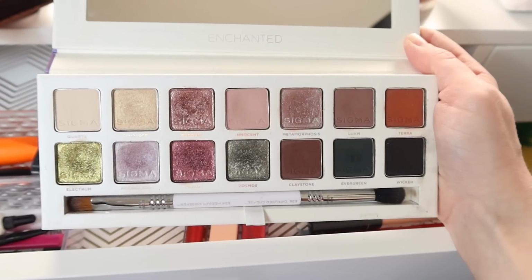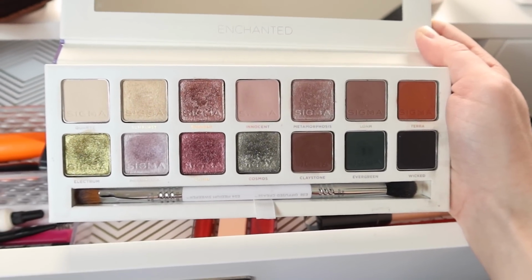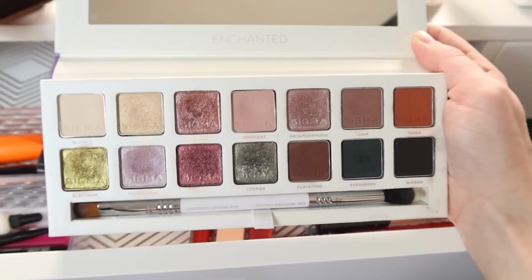I also had my Sigma Enchanted palette in here. In my last Shop My Stash video, I did a look at the end of that video with both this and Sultry. Those 2 palettes together actually paired really nicely, so I'll link that below if you want to see that look come together.